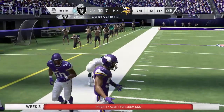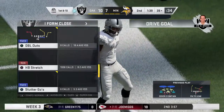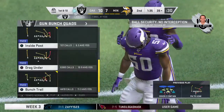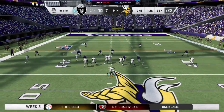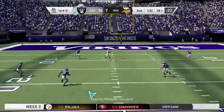And all the way down to the 39. A big play that time for the Raiders. 41 yards. Well, that certainly changes things. I think the thought process is they take this lead into the locker room, run something simple here and run the clock out. Instead, they get the big play. Now they have a chance to increase.